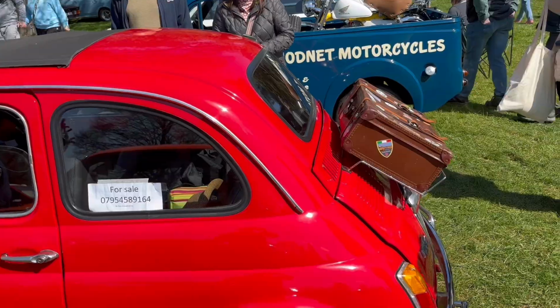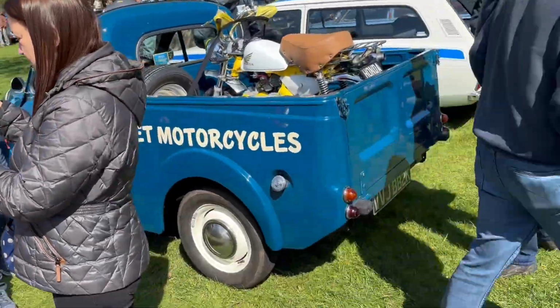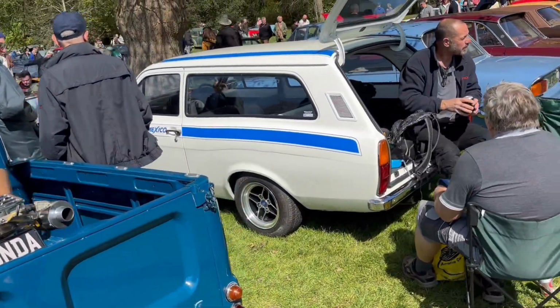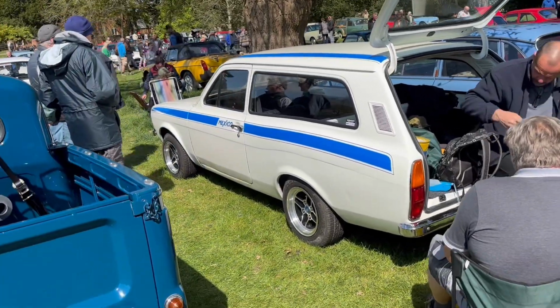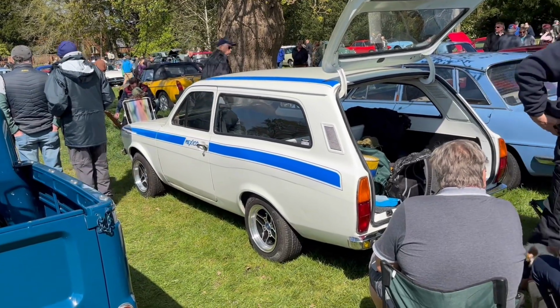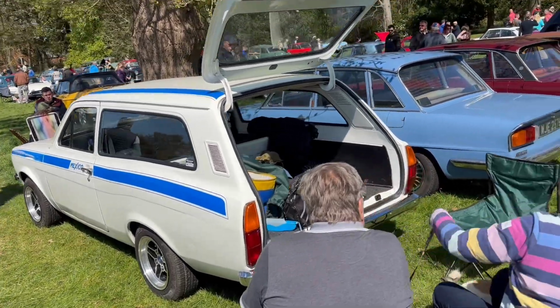Summer Holiday. Back at this one. Moggy pickup. Wow. Brilliant. Oh, some Mex. I don't know, you know. It's got Mexico wings on it. Mexico paint job. I don't know if they did a Mexico estate car. That's made to look like one, I would guess.